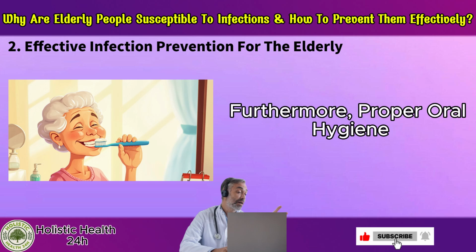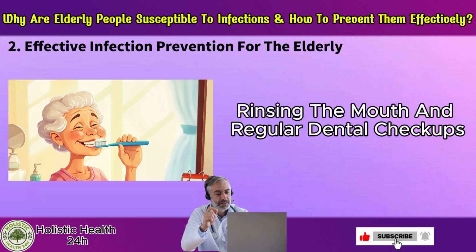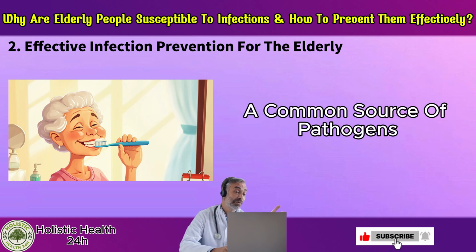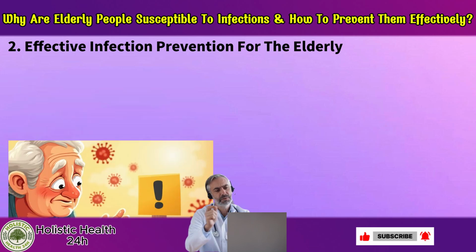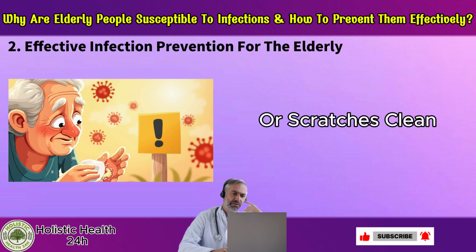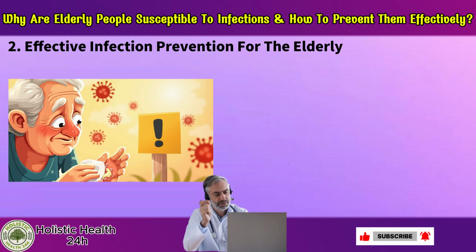Furthermore, proper oral hygiene, brushing teeth at least twice a day, rinsing the mouth, and regular dental checkups, helps prevent infections in the mouth, a common source of pathogens. Special care must be taken to keep any open wounds or scratches clean, as these can be entry points for bacteria leading to serious infections.